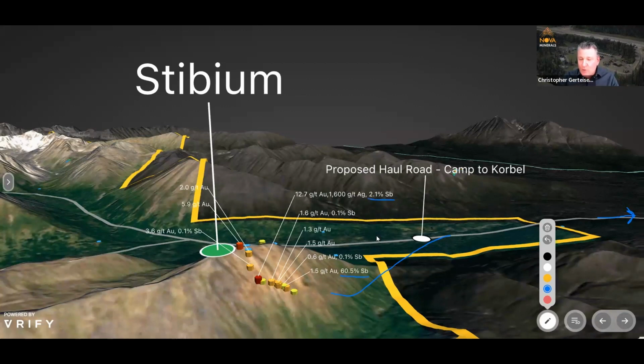When you have 0.1% antimony, that provides significant byproduct credits to a gold deposit. Once you get into that 1% and above, now you're talking about a co-product, and potentially a standalone antimony mine if you didn't have any gold.